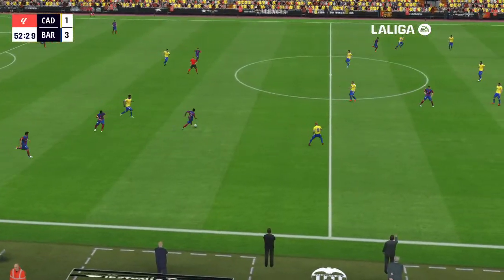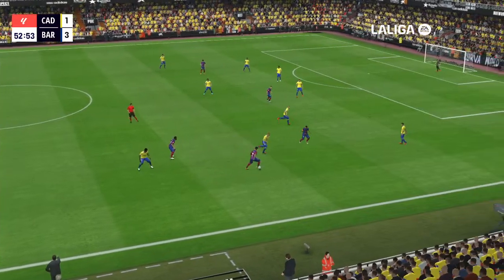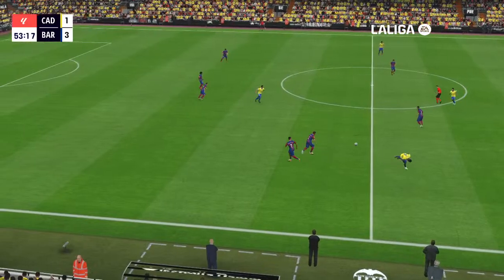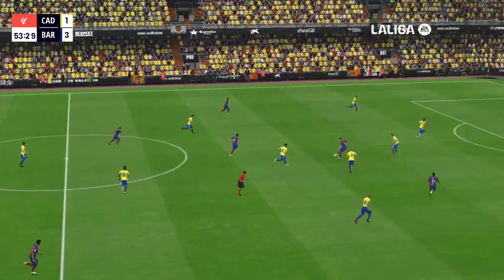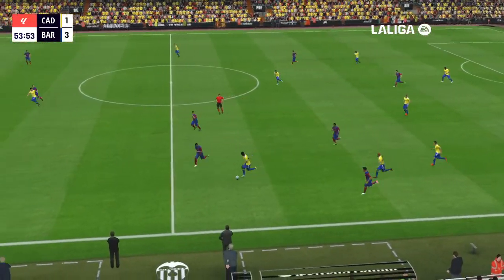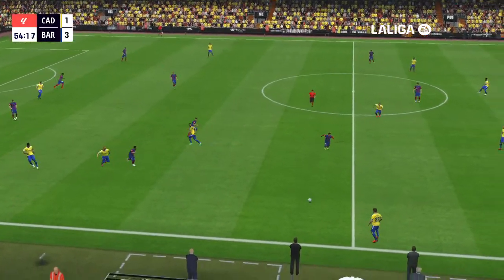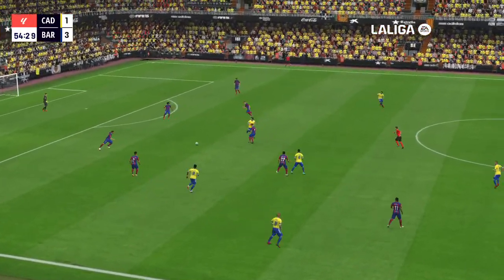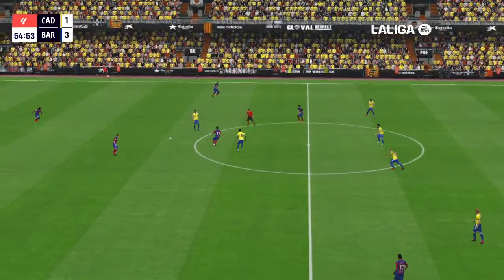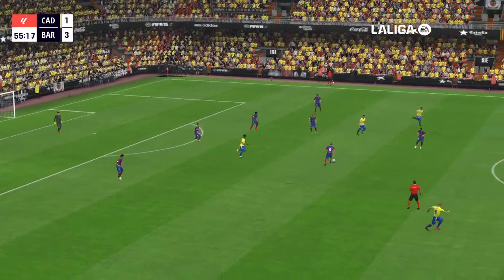João Cancelo tries to get it forward quickly. Gundogan. João Cancelo. Gundogan. He's made certain that won't get through. Tries the route one option. And it's Lewandowski. To ensure they got no further. João Cancelo. Gundogan. Forward it goes. Now the pass. Gundogan.